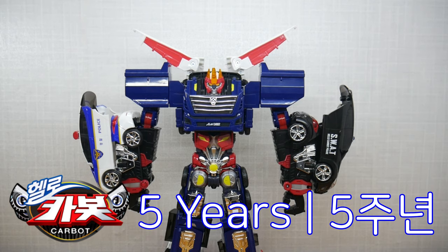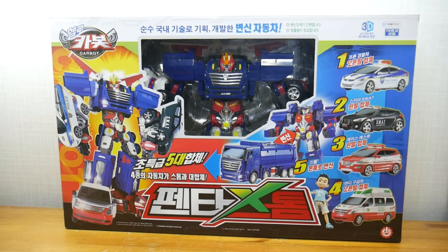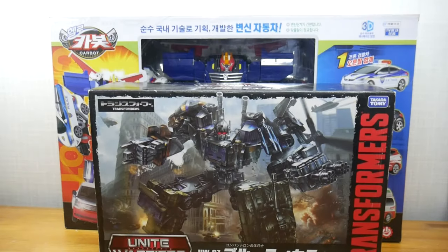And the back view makes for a very nice long portrait. Let's see how the very first Hello Carbot combiner holds up after 5 years of the franchise's existence and continual shelf presence and relevance. Now to open the box, and this is a big box.